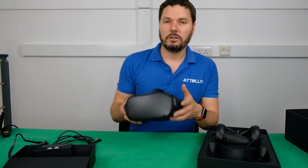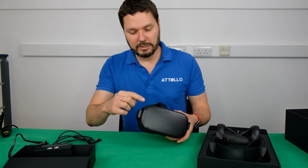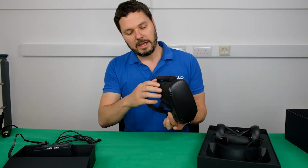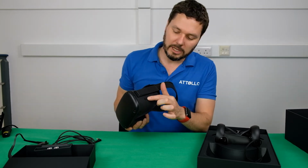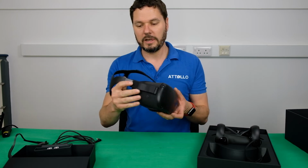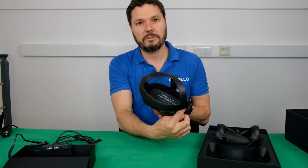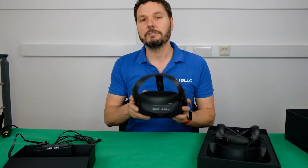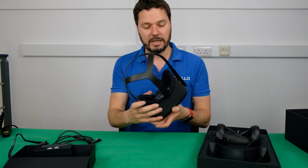So if we carry on taking a look around the device itself, then we can see we've got the 4 cameras on the front, which track the controller, and then we've got 2 audio sockets here. Interesting, I've not looked at the 2 different audio. Audio is actually delivered out of the head strap itself, and I had a little play with this before, and it is actually very good straight off the headset.